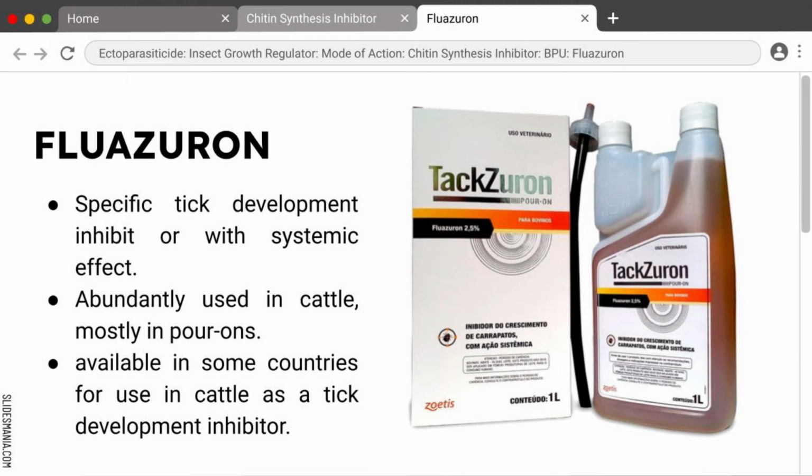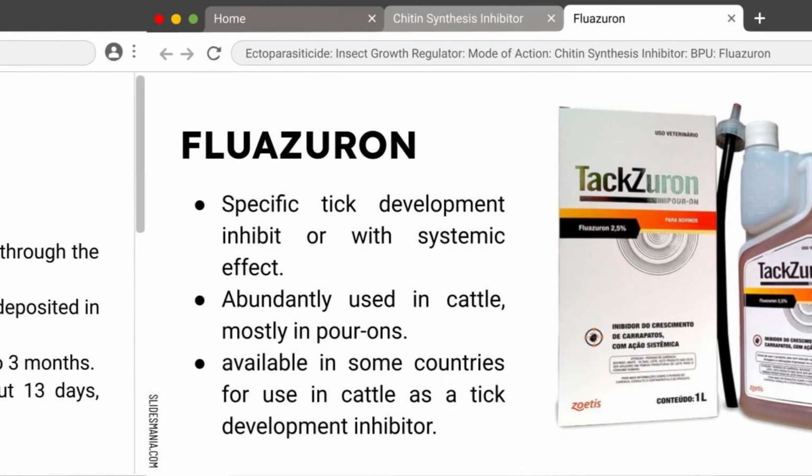Fluazuron is a specific tick development inhibitor with systemic effect. It is abundantly used in cattle, mostly in pour-ons. Fluazuron is available in some countries for use in cattle as a tick development inhibitor. When applied as a pour-on, it provides long-term protection against the one-host tick Boophilus microplus.